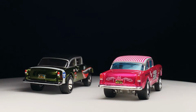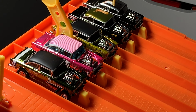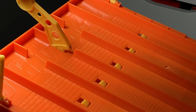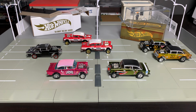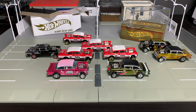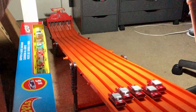Well, maybe? You guys can see that I actually introduced the video with putting all of those on the track, and I used a few stunt doubles to actually race them down the track, because I can't do that. You can't do it with these kind of models. You can't put all those down there.